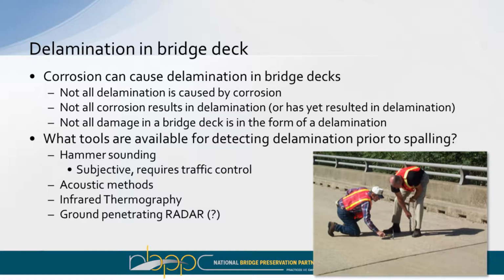So what kind of tools do you have for detecting delaminations? Well, hammer sounding can be kind of subjective. It normally requires traffic control. You have to get to the parts of the bridge that you want to inspect. You have to be able to touch. There's a variety of acoustic methods, and I'll talk about a few of them. Like hammer sounding, they require access to the surface. That's one of their limitations. Infrared thermography has the advantage that you don't need access to the surface. You can do it from some distance away. And ground penetrating radar, well, does that detect delaminations? We'll see some data about that.